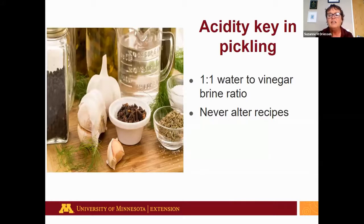The level of acidity in a pickled product is important to its safety, as well as to the texture and the taste of the product. So again, it's for safety and for best quality. In fresh pack pickling, you'll add an acid like vinegar to a low acid product like cucumbers, beets, or beans to change the acidity to a safe level. Again, this prevents the growth of bacteria responsible for causing botulism that cannot grow in an acidic environment.